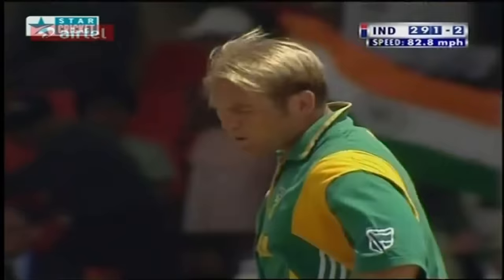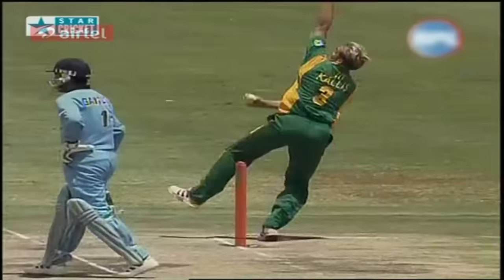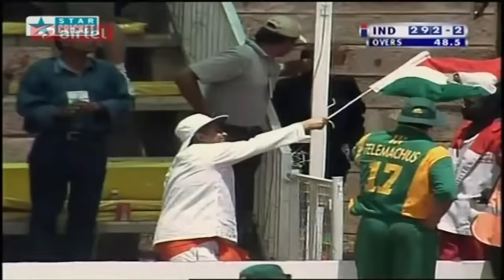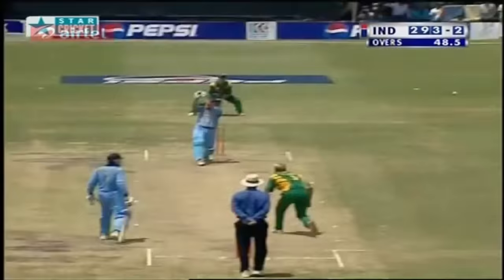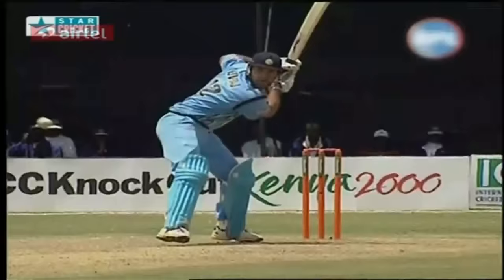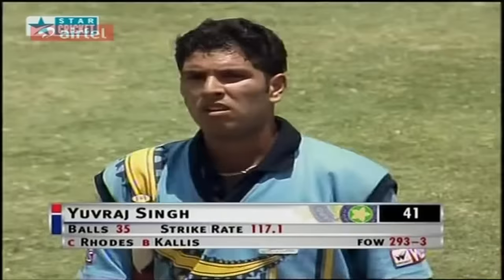Well, that's beautifully timed again. What timing. Once again, he didn't do anything silly. Didn't make any initial movement. Well, that struck hard and well caught. Magnificent catch by Jonty Rhodes. That was hit very hard, and by the time it got to him, it was low. They don't come much better in the outfield than that. Well, it might have been a catch, and it's a brilliant catch. Indian team's 293 for three.